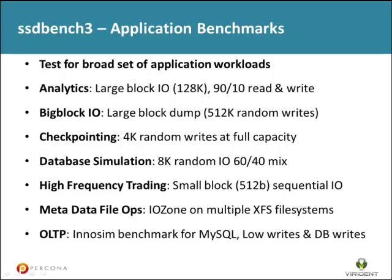So, Shirish, I think that is a very good explanation of SSD Bench 2, but that still does the benchmark at the IOPS and at different block sizes. Is there a way one could do the benchmarks at the application level? Can you talk a little bit about SSD Bench 3?